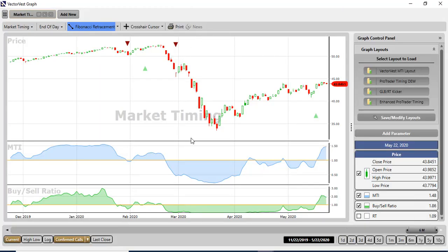If we have a look at the market timing graph that I have open, this is the Vectorvest composite of the USA. It's an equally weighted index of all 8,000 plus shares that we follow. The technical position has changed quite quickly over the last few days. As you can see, the MTI, the market timing indicator, is well above 1, pushing to 1.5. The research buffoons at Vectorvest say that when it gets up to about 1.6, 1.7, we're in a mega overbought situation. So there's a little way to go.